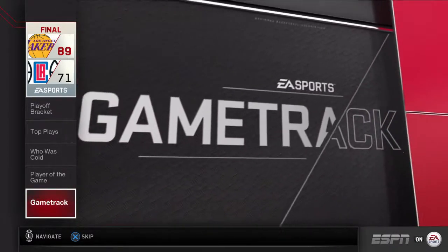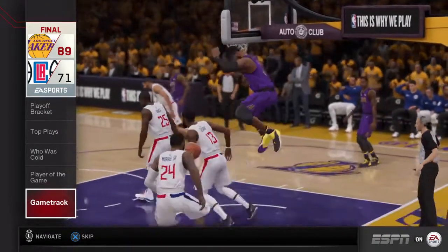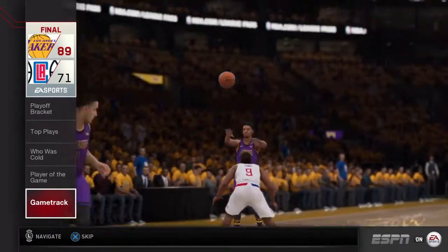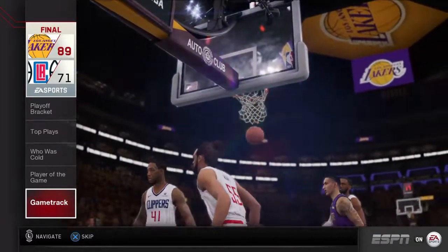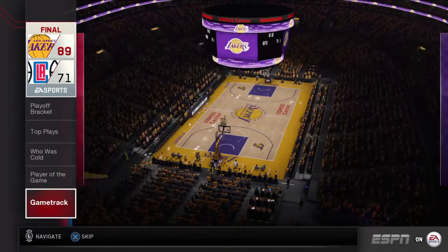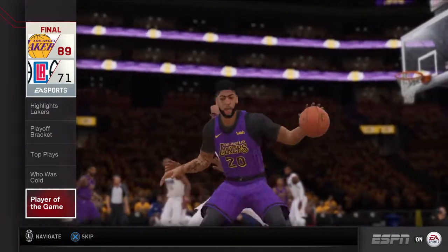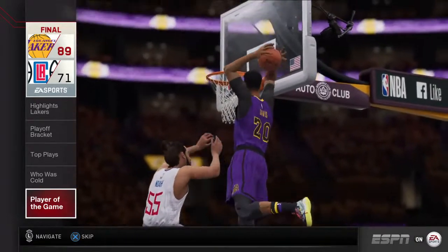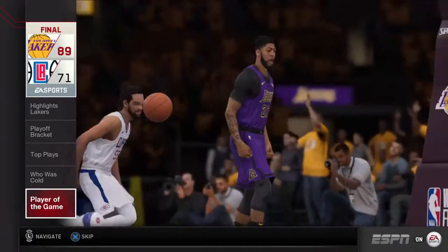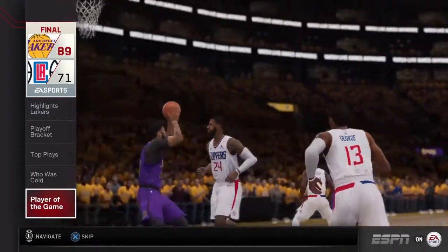Game track. Assists. The Los Angeles Lakers play fantastic team basketball today. Ball movement is clearly what separated these two squads. Player of the game. Anthony Davis seemed to think he could only score points with dunks in this game. Again and again, he kept throwing them down, and it was just astonishing.